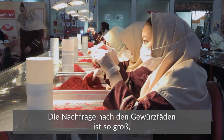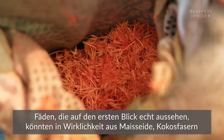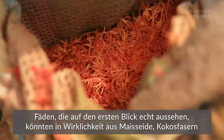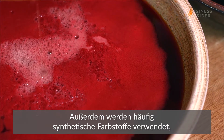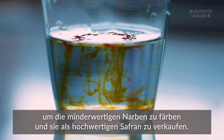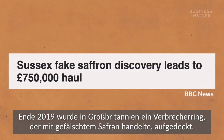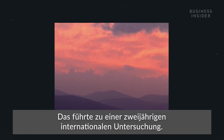Demand for the threads is so high that many adulterate or produce fake saffron. Threads that look real at first glance could actually be made of corn silks, coconut fibres, or even horsehair. Synthetic colourings are also used to dye the lower grade stigmas and sell them as high grade saffron. In late 2019, a fake saffron crime ring was uncovered in the UK, which led to a 2-year international investigation.